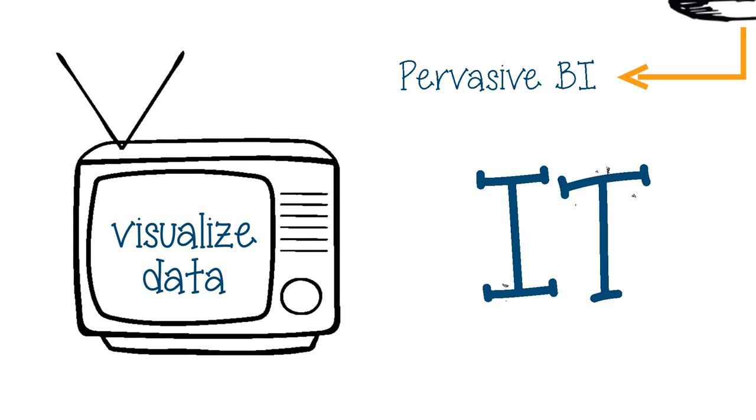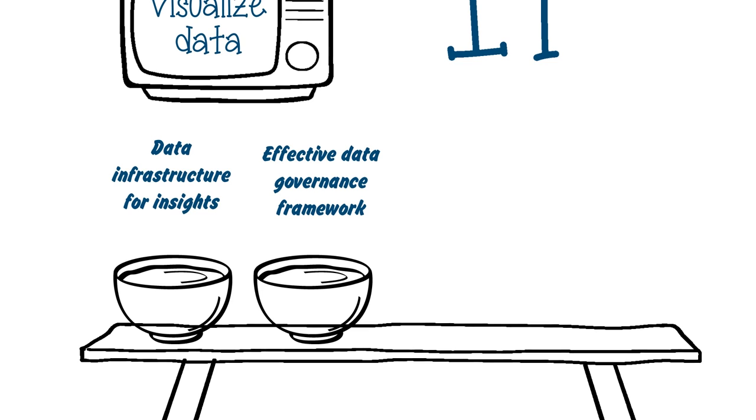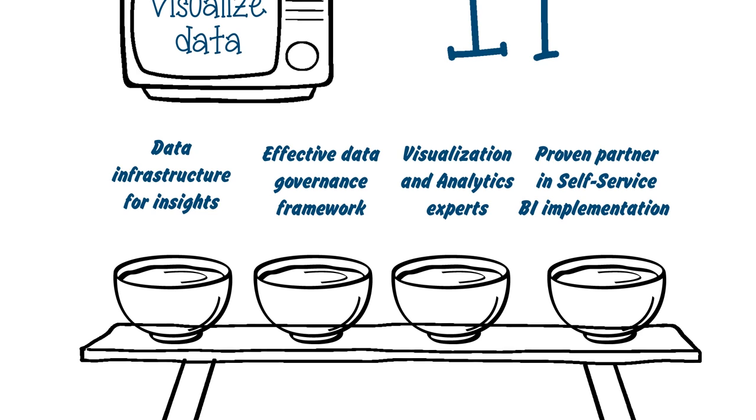Here's what the Infosys offering brings to the table. Data infrastructure to make the right information available for insights and decision support. Puts the right data governance framework in place. A dedicated team of experts with proven competency in visualization and analytics. And a distinguished record in enabling enterprises to adopt self-service BI.